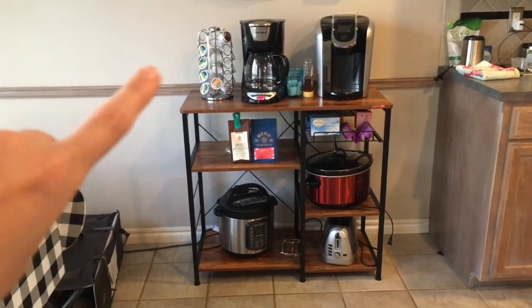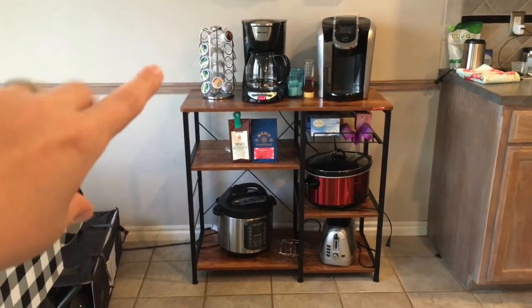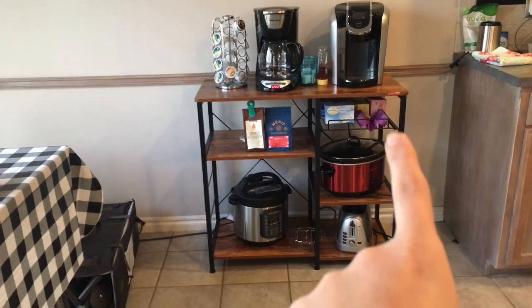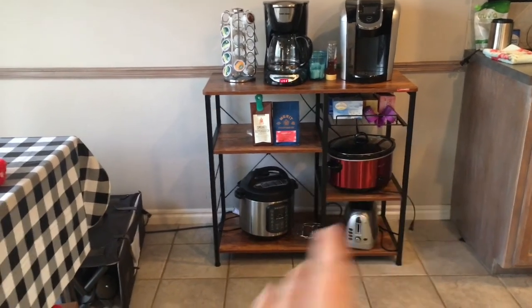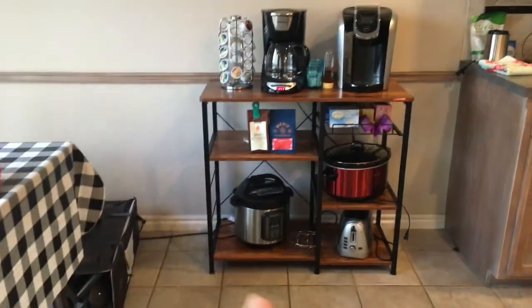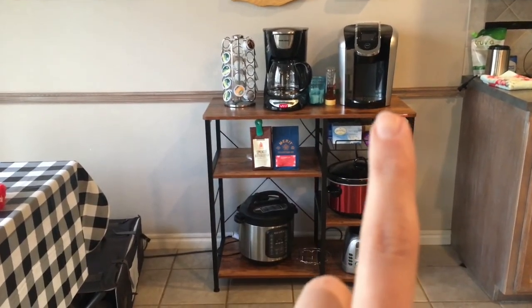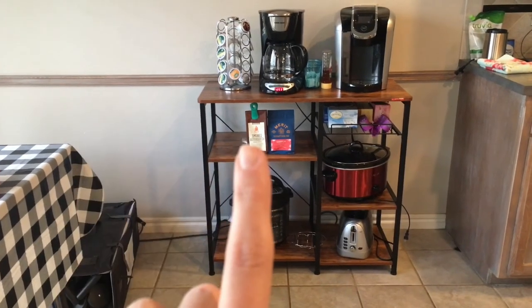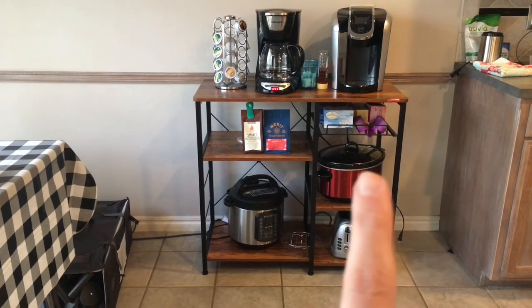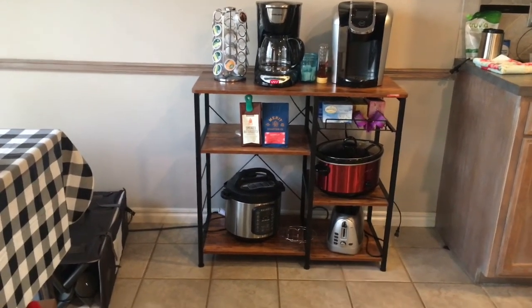You've got my K-cup stand, which is for when we're going out the door, because if you can see, I have refillable K-cups, which I use a lot of the time, but if we're in a hurry, we tend to just use those. Anyway, I have a coffee pot, and then my Keurig. And then I keep my bagged coffee here and my tea under here. And then you can see my crock pot, my instant pot, and my toaster.